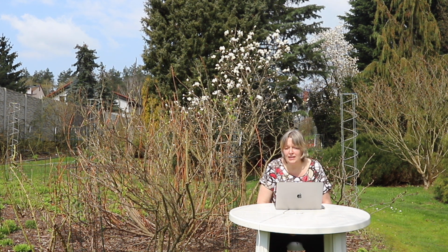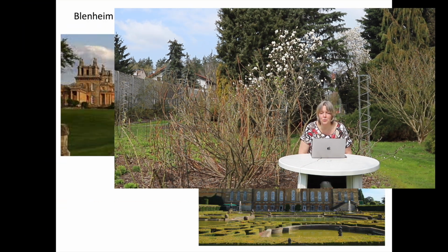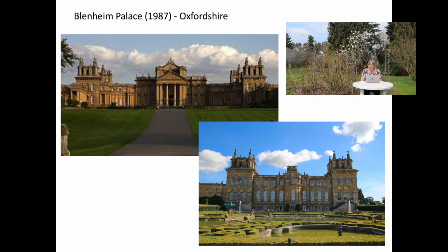Next, we move to the late 17th century, the last of the Stuarts, Queen Anne, and the great palace she ordered as a present for her great military commander, the Duke of Marlborough, after his very successful military campaign in France. It's in Oxfordshire. It's called Blenheim Palace. It's a huge building. This is just a part of it, really. On the photographs, it's absolutely huge. If you want to see the entire thing, I suggest you Google it and perhaps also look at the different perspectives.